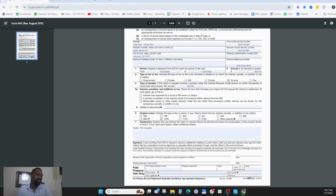Right, and then the other one is unable to obtain records. This one is simply what it is. There's a reason why you were not able to obtain records. Maybe your CPA held the records and you have proof of you asking for them and they just did not respond in a timely manner. This is something you can document to get that penalty abatement. Say, hey, I tried to get my tax return, the CPA didn't file it, and I tried to request it in a timely manner. That's something you can show the IRS and they can get those penalties removed, right?